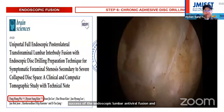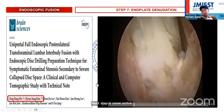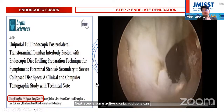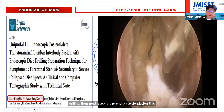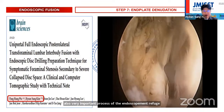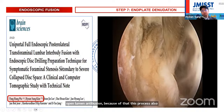And the next step is after the chronic adhesive disc drilling. Then the next step is the end plate denudation. This is also a very important process of the endoscopic lumbar interbody fusion. You can see here the end plate denudation without damaging the end plate. This is very important to achieve a sufficient fusion rate and sufficiently decrease the subsidence rate. This is a main goal of endoscopic lumbar interbody fusion, like open lumbar interbody fusion. Because of that, this is also a very, very important process.